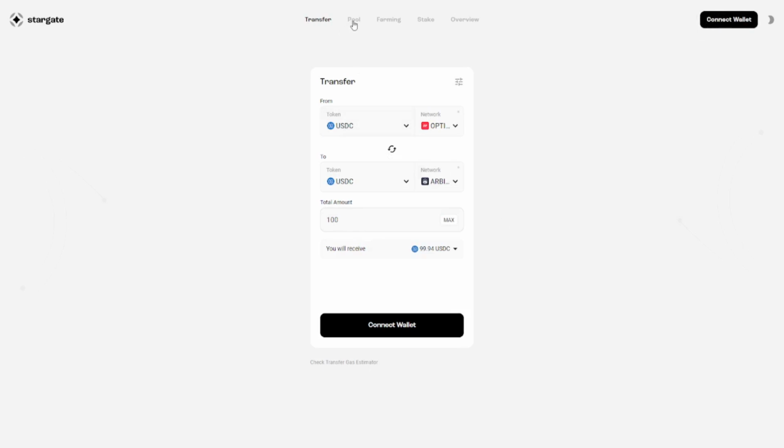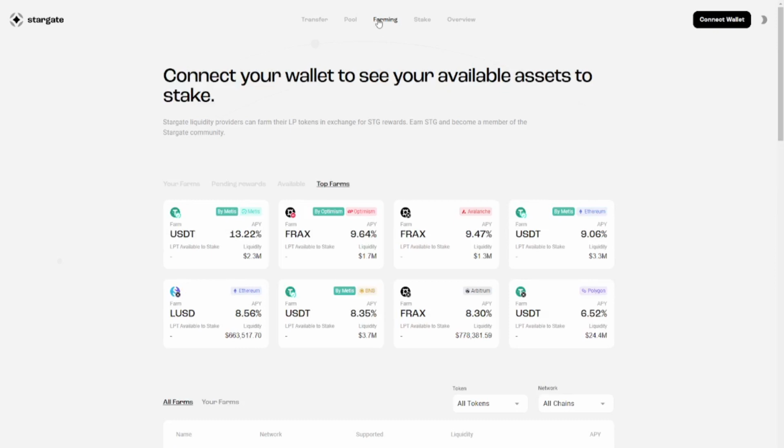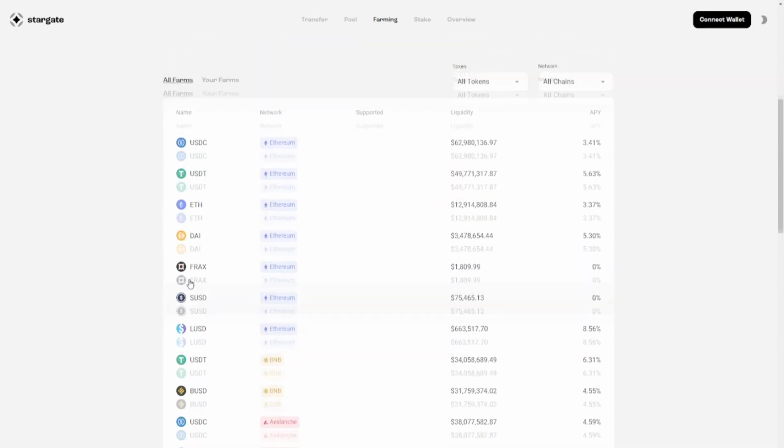Because this is a DeFi protocol, we can of course also pool our tokens. As we can see, by adding liquidity to Stargate's omnichain protocol, each time somebody uses the transfer function, you will be getting some of the fees. Next, we have our classical farming, where you get your farming rewards. Over here, we can see all the APYs on the different tokens that you can lock up in the protocol.